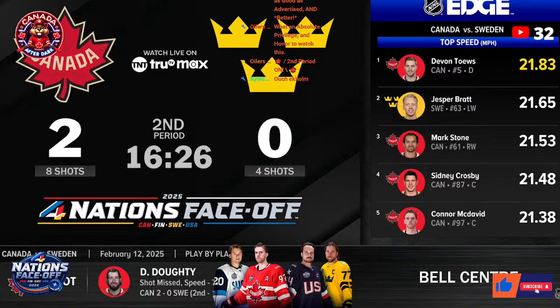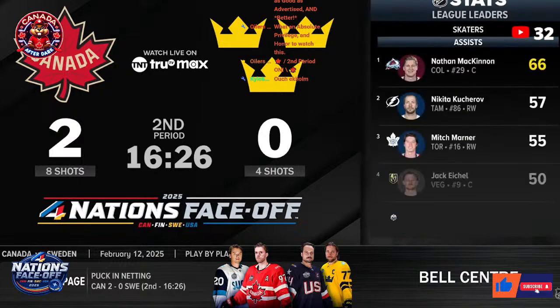Comes up with the loose puck, gets it back to the point, but it goes over Brodin, and the lack of execution again for the Swedes in the offensive zone. Yeah, passing has been off for Sweden this whole entire game. I've seen Victor Hedman miss 2 or 3 passes, passing to the guy's backhand. He just missed another one there. Game plan doesn't seem to be working so far for Sweden.